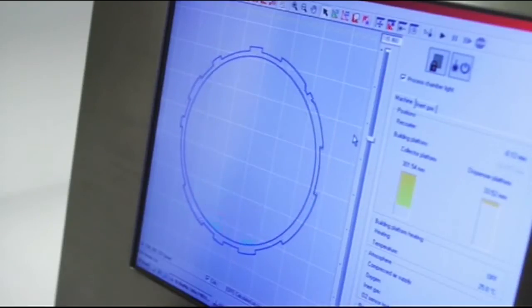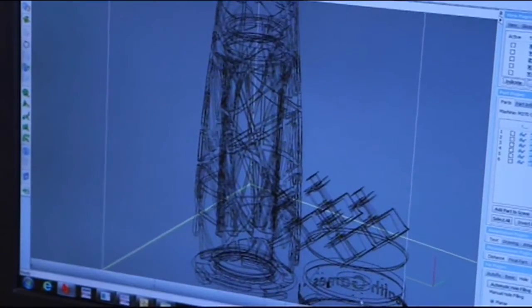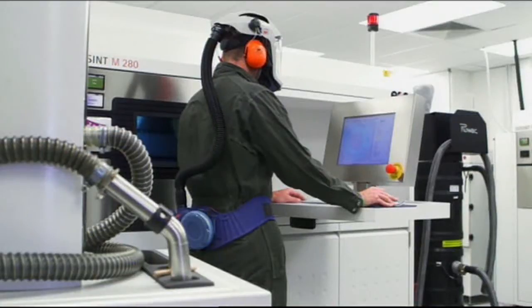The metal part of the baton is such a major piece. The scariest moment is basically when you send that CAD data away and they say, we're going to build it over the weekend. There is no communication.